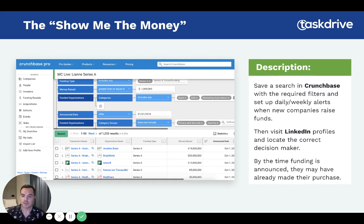Once you have seen that they've raised a round of funding, it doesn't mean that they've got an unlimited pot of money to buy stuff from you, but it does show that they are going to have unique challenges as they try to go from Series A to Series B. If your product or service can help them do that, it is also a good trigger moment to initiate a conversation and share some value so that you seed your brand in their mind for the future.